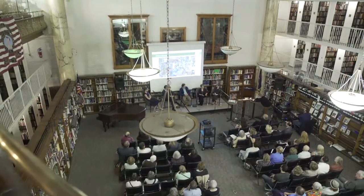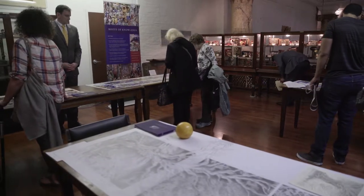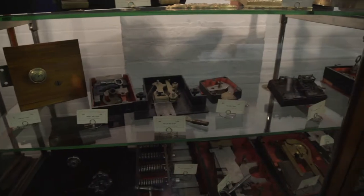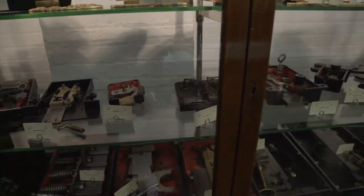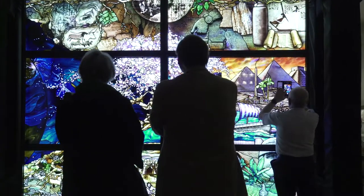The General Society was founded in 1785 by the skilled craftsmen of New York City. Artisans who represented 22 different trades, the Society is also home to our Locke Museum, which is currently housing the exquisite stained glass exhibit, Roots of Knowledge.